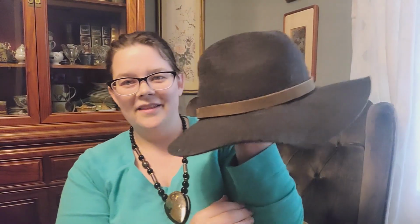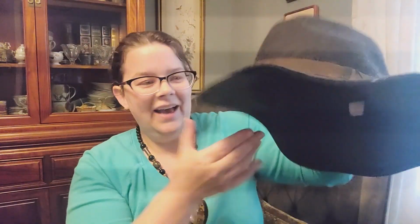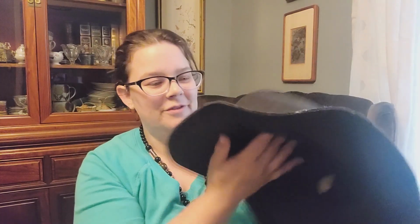And at that same yard sale, I picked up this hat. I thought it was so pretty. It's the brand, let's see, Pistil, and it's 100% wool. I just thought it was really cute. It's not working with my ponytail, but it's really pretty. And I just thought it was a super fun floppy hat, and I thought it was beautiful.